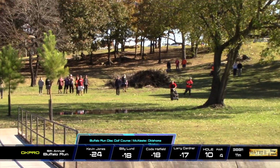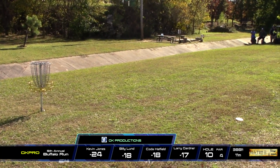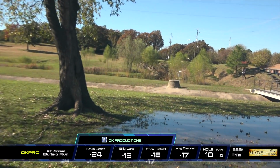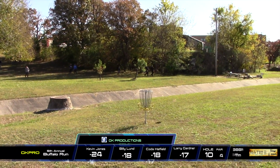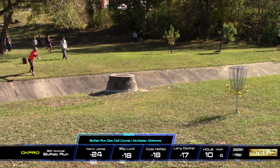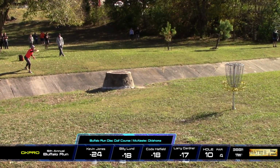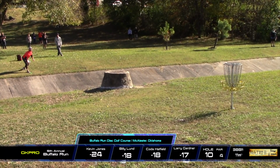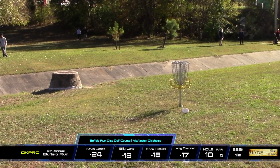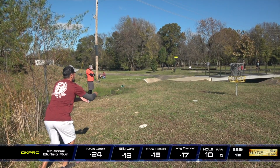Kevin with an easy little putter upshot. Well done. That'll work. Good distance control on that. And LG's going to have an easy birdie as well. Yeah, and it was pretty much a perfect day outside, wasn't it? Yeah, it was literally a perfect day for disc golf. The wind during the second round was just chaotic. Yeah, pretty much impossible making a 10-foot putt, but this looks like a perfect round.